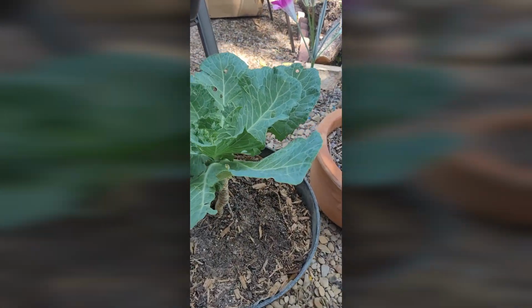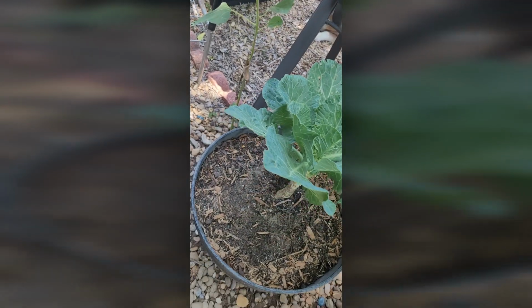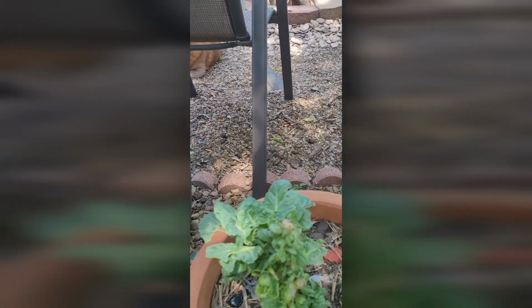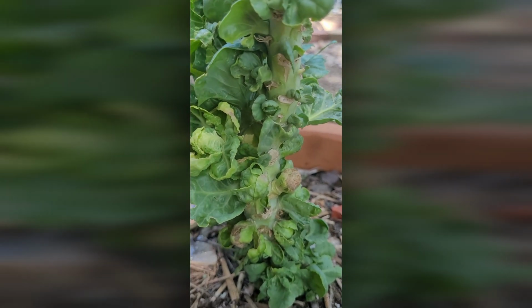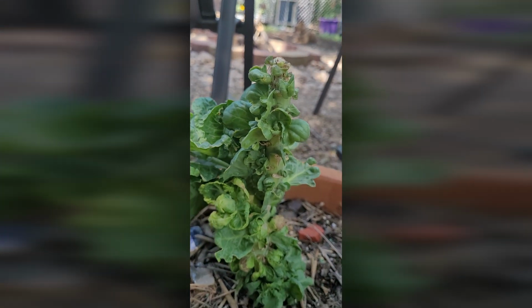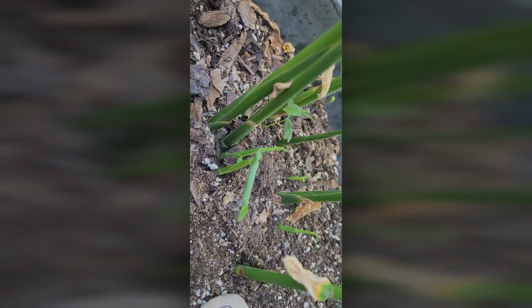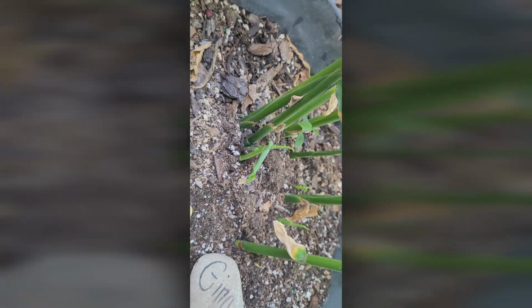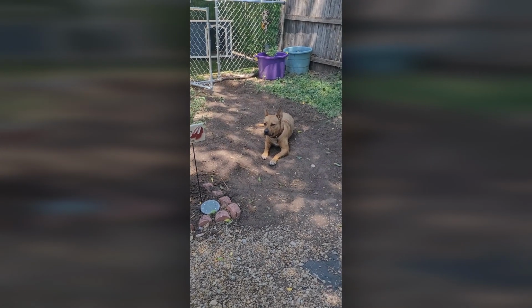Rehabilitation. This one still had some caterpillars this morning. Had to shake some of them off. But this one is getting healthy again. Look at all this new growth. Yeah, we like that. New growth in the ginger. All that. It's popping through. And the soon to be yellow brick road. You know it's under construction.